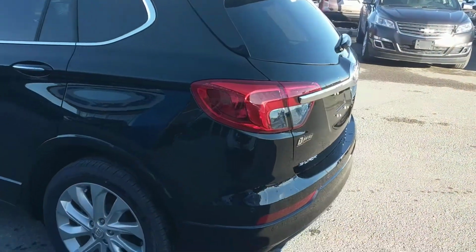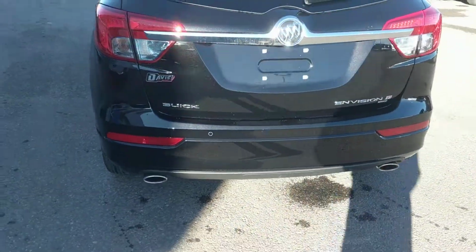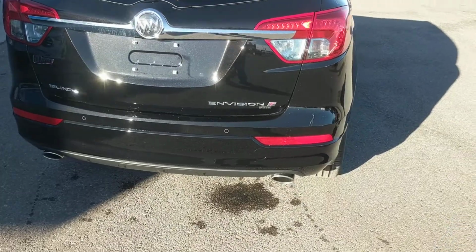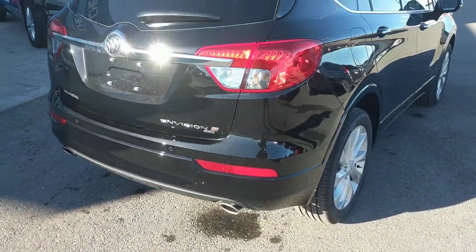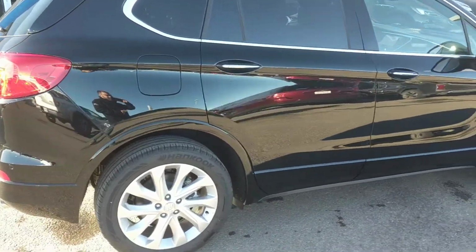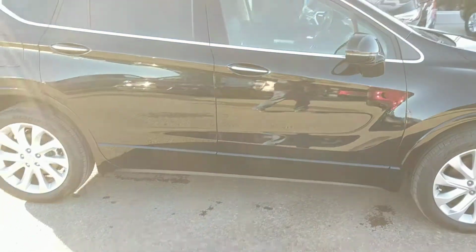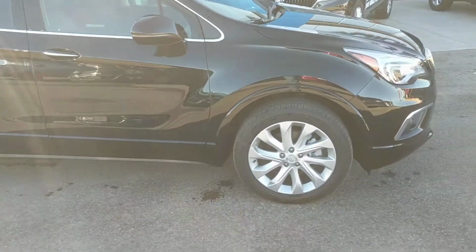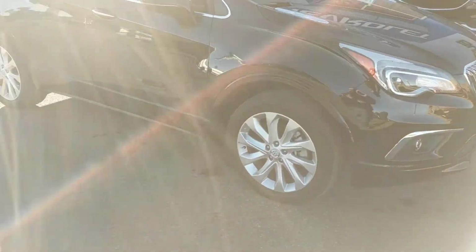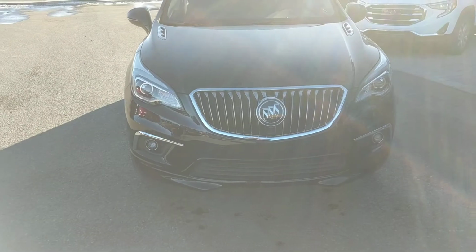That's an auto tailgate. It has a 360-degree ultrasonic parking assist, as well as rear cross traffic alert and front cross traffic alert. Inside we have a 2.0 liter 4-cylinder engine. That's a turbo engine at 252 horsepower, mated with a 6-speed automatic transmission. It has a black leather interior. The price on this one before rebates is $56,090.